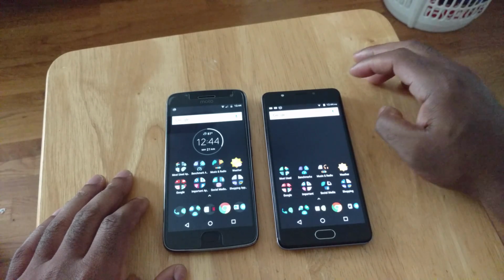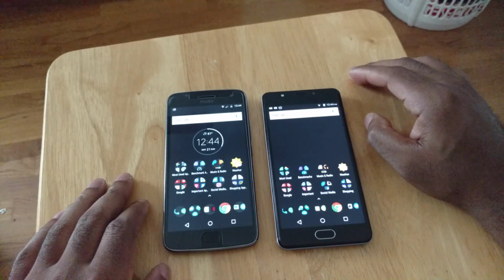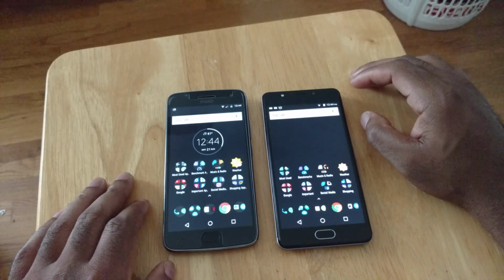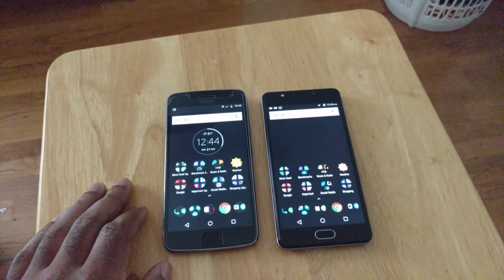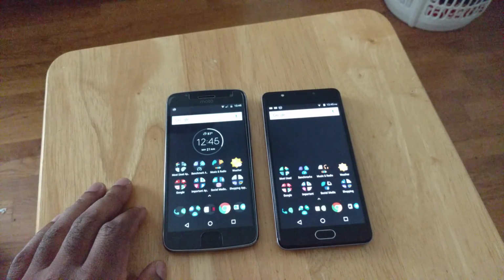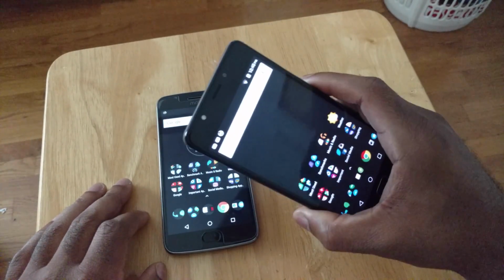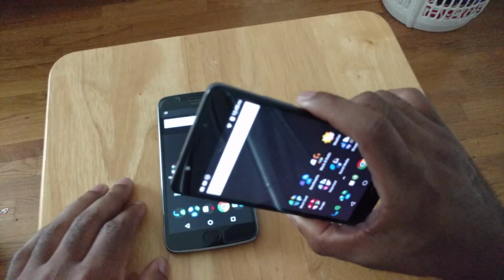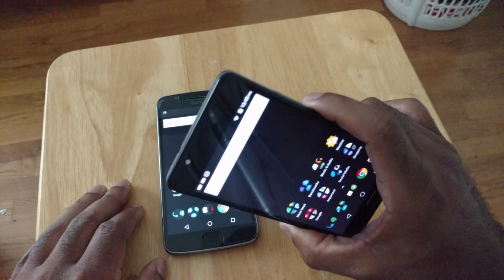Alright, but that pretty much does it for the speaker call quality and the receiver call quality on both of the devices. Now, this is usually where I talk about the cameras and the camera interfaces. But in the interest of speed, I'm just going to give you my overall impressions of both of these cameras. Alright? For a more in-depth look at the cameras and the camera interfaces, please check out my full reviews, which will be linked down below.